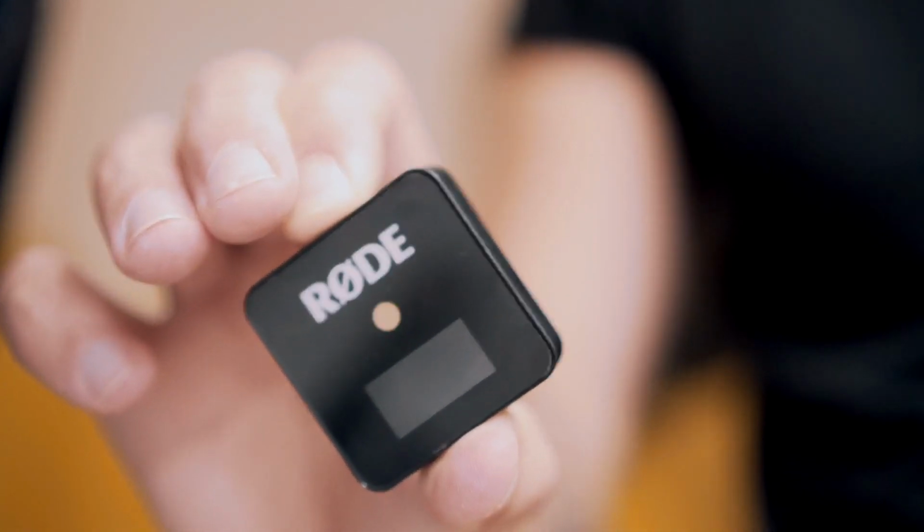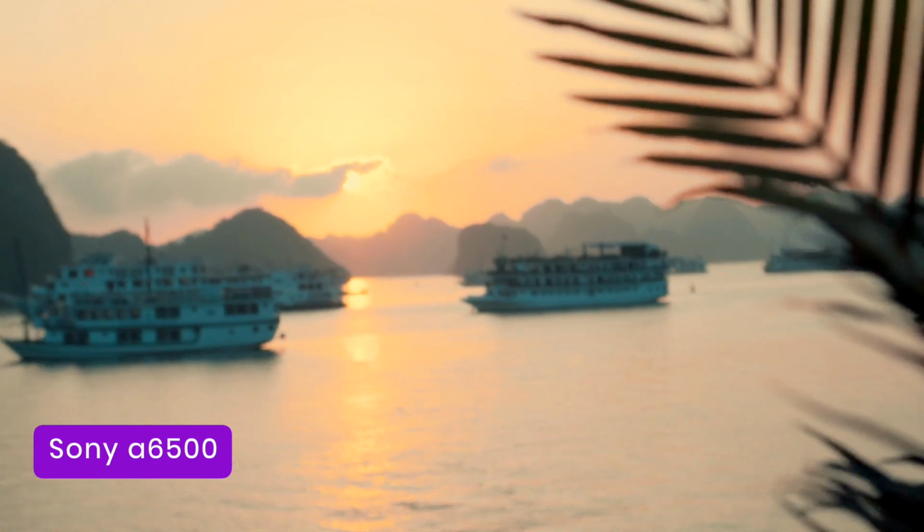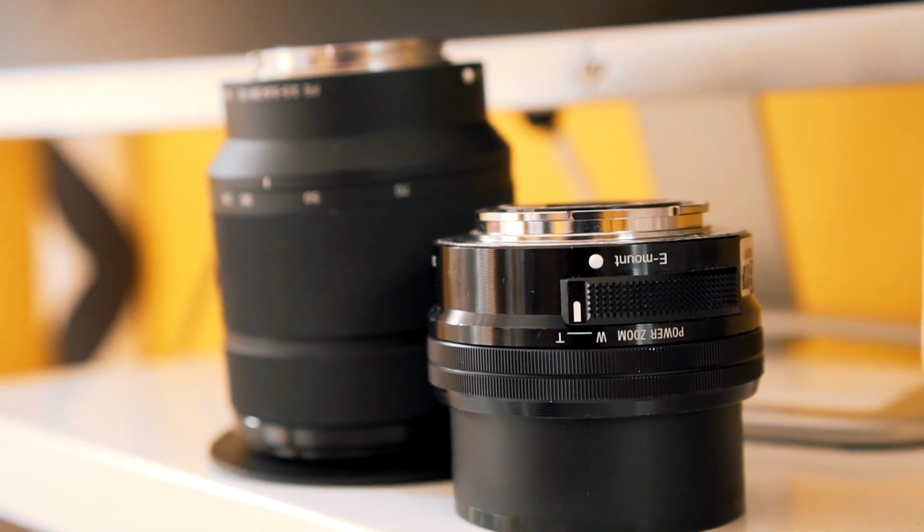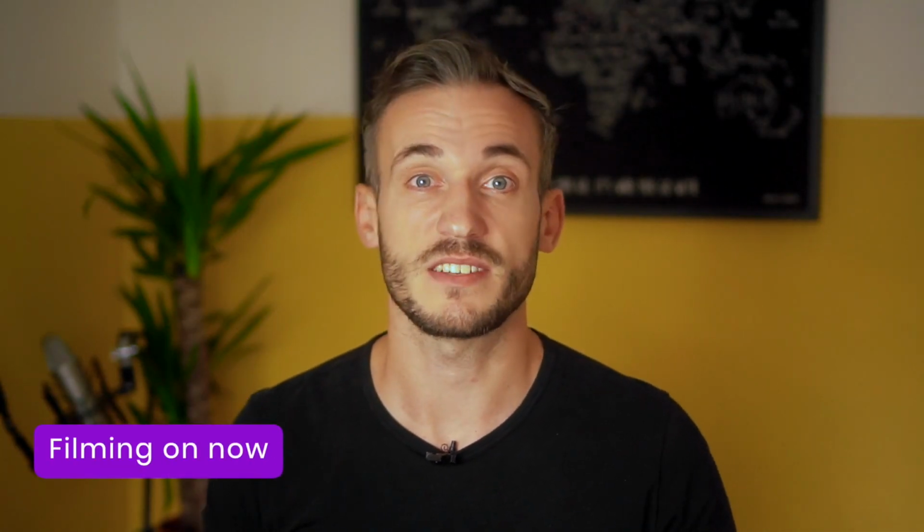So lockdown hits and I can't go there anymore, and all I've got at home is a Rode Wireless Go mic. That's about £150. My old beat up Sony a6500, which I bought years ago for mucking about with on holiday, and all the buttons are now stuck because the first time I ever used it I spilled an entire pint of beer on it at my mate's wedding. I've got two lenses, one kit lens that came with the a6500 and a 35mm Sony lens that was about £150.